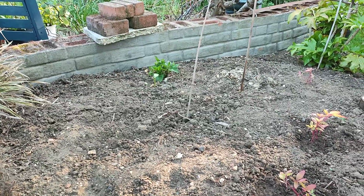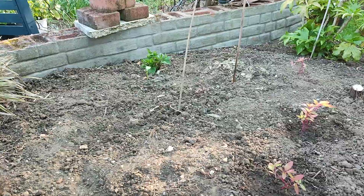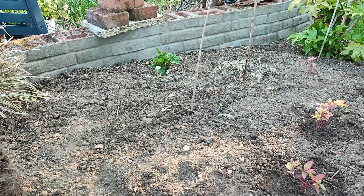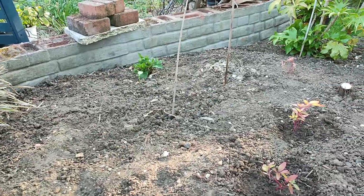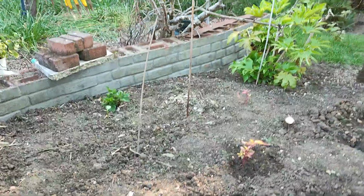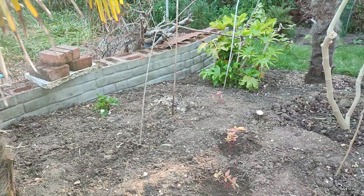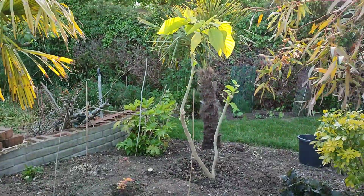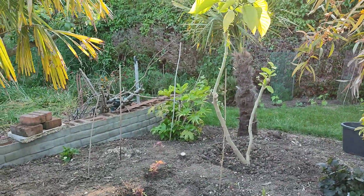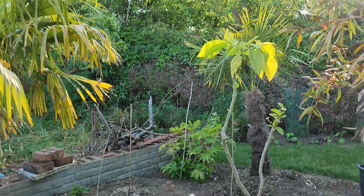It was all soft and squidgy, so I stuck my spade in, lifted it out, and then found that there was a few little white shoots at the very, very bottom of it starting to shoot through. So I've stuck it back, so expect them to probably start to come through in the next 1 to 2 weeks.